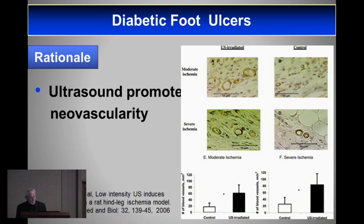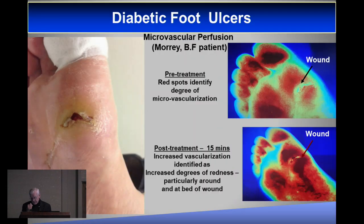And then this is a study from plastic surgical literature that shows the neovascularity after ultrasound treatment in an experimental animal. And this is a study I did at Mayo. It's not really a study, it's a demonstration. I was treating a diabetic ulcer, and this had been present for 2 years and just wouldn't heal.